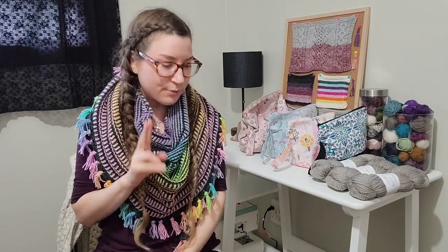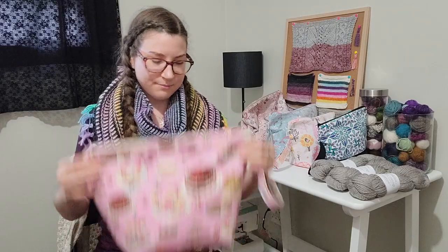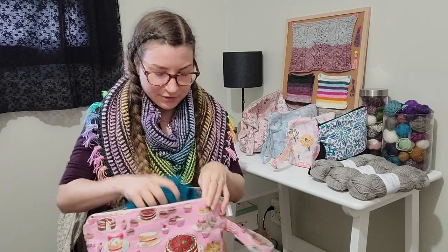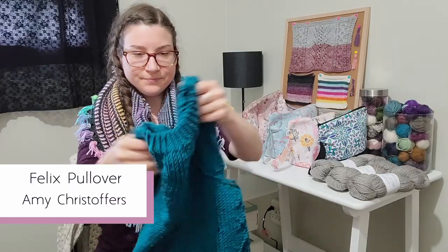I don't have any more completed objects, but I have two almost finished objects, and they're sitting in front of me. So the first one, living in my little sweet treat, well, it's a good size bag. It fits a sweater in it. Living in my sweet treats bag here is my Felix pullover, and this is a pattern by Amy Christoffers.